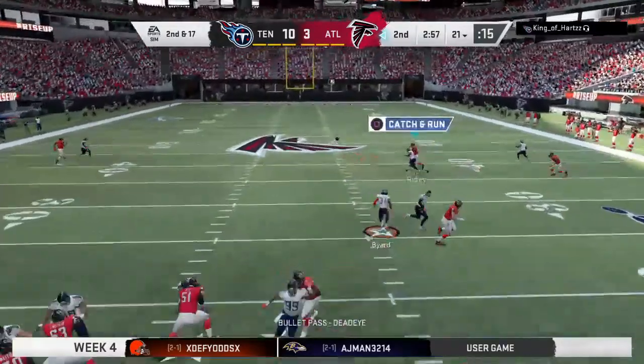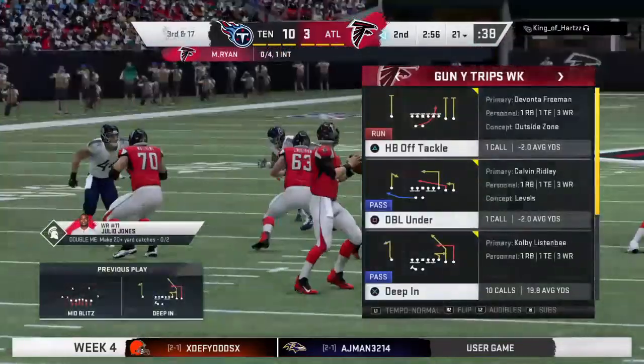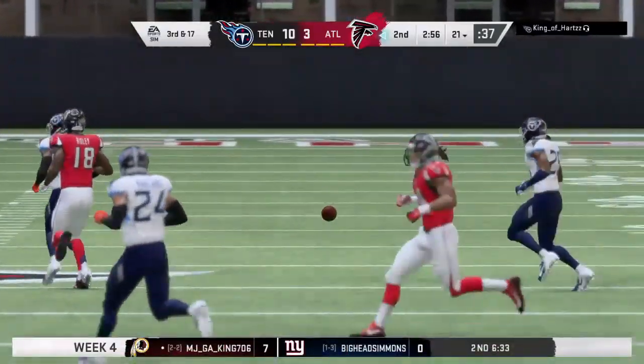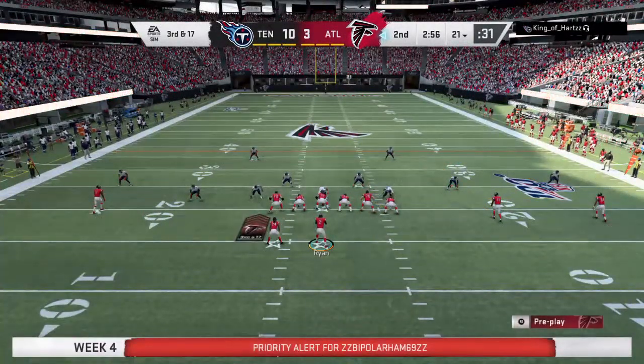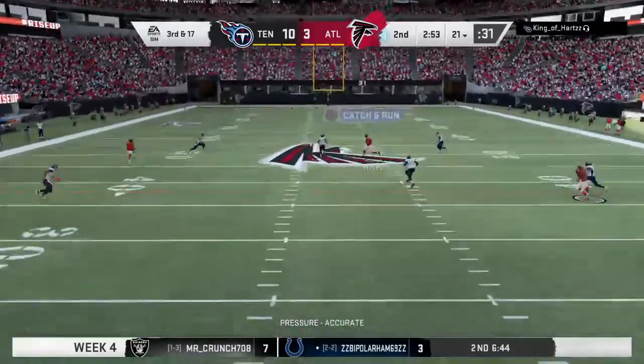Throwing on 2nd and long. Ryan, and that's going to be incomplete. Good effort there, trying to take a shot, but it's 3rd down. This defense has been very disruptive early on as they force another one to go awry. Seems to be the front and the back end. Pass rush, they've been able to get home, and they're taking the ball away in coverage as well.